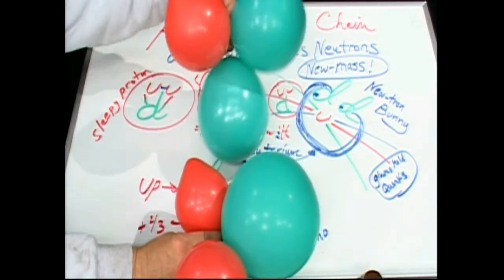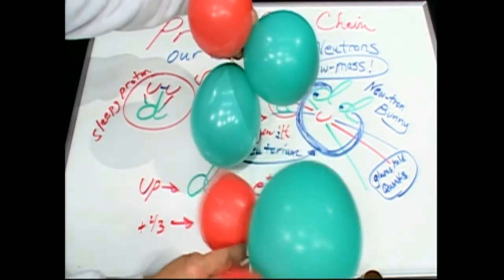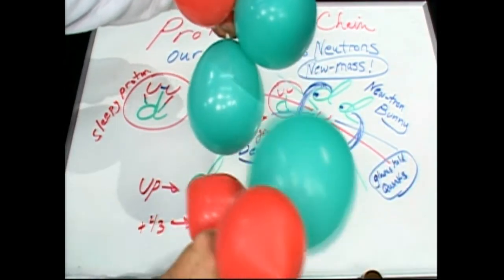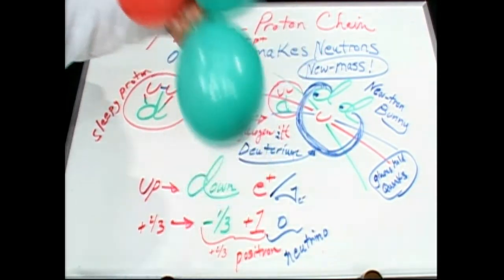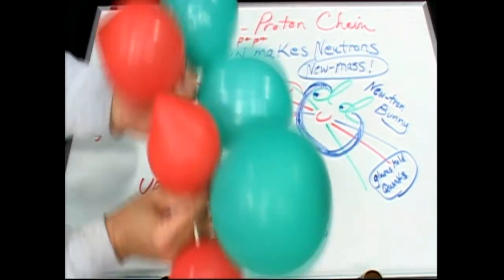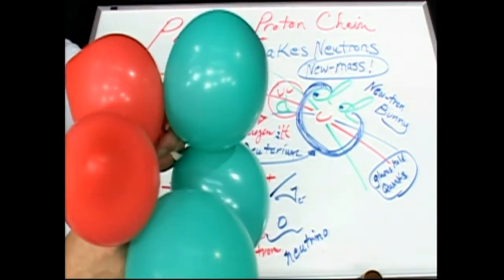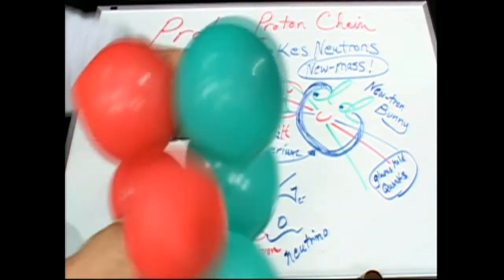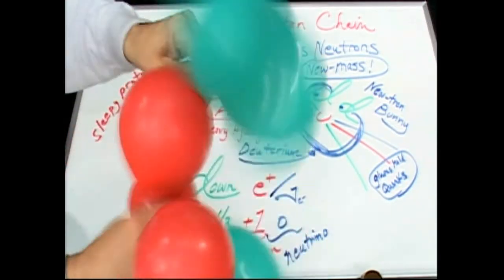Can you see it there? Two greens and the red is more massive than the two reds and one green. So again, there's your neutron. There's your proton, come together with six gluons to hold it together by transmitting actually a pion particle through the gluons. So this is what a deuterium, a heavy hydrogen nucleus, would look like.